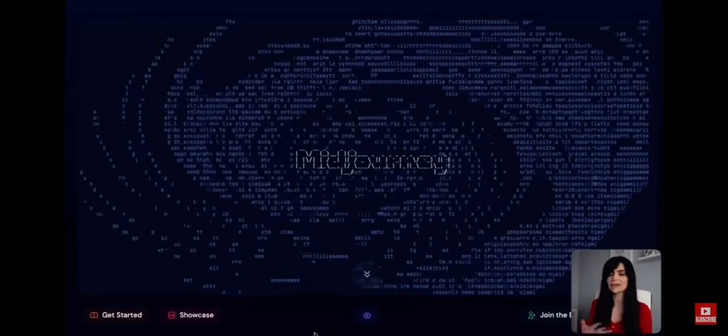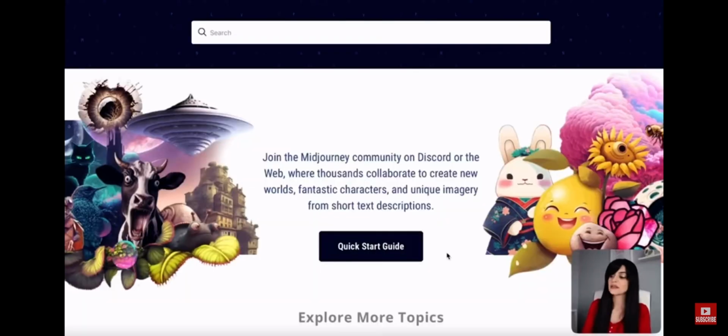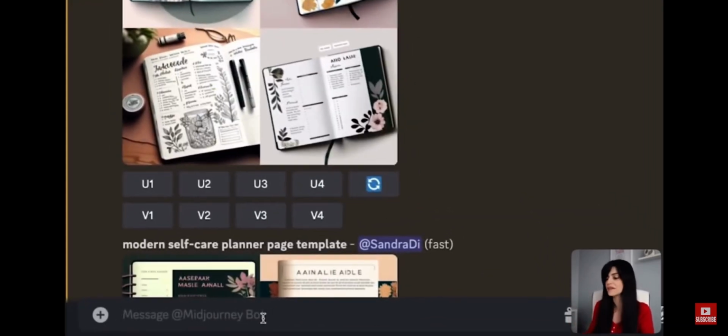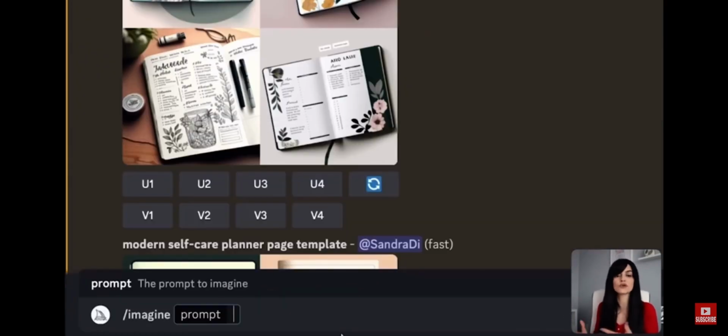This software requires you to join their Discord, which might sound a little confusing, so just go into Get Started right over here, then click on their Quick Start Guide and follow this page step by step. That's exactly what I had to do. When you're in their Discord, you write out your prompt right over here to generate the AI images. Type in /image, and this is where you're going to write out your prompt.